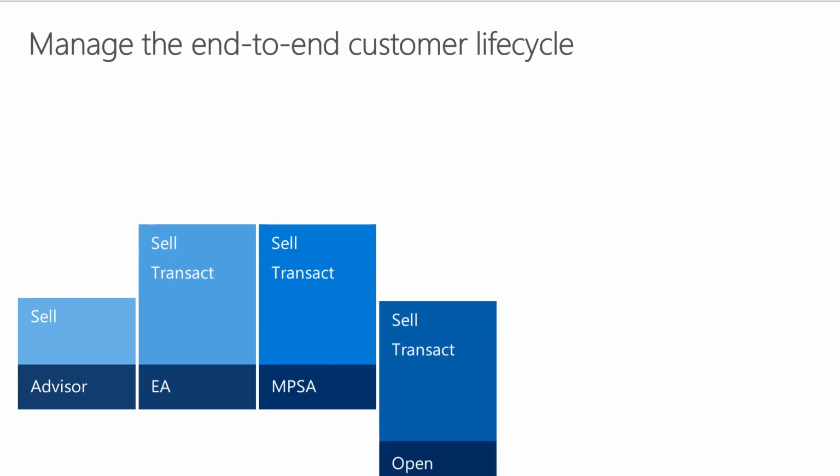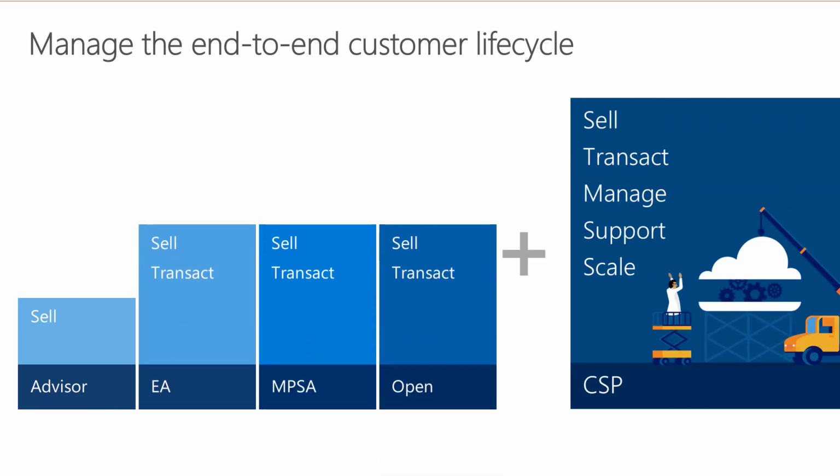Another way to look at it is to compare it against our other licensing models. As you can see from this slide, all our traditional licensing models have been focusing on just the selling and transacting of licenses. With CSP, you as the partner cover the entire life cycle of the customer engagement: selling the solution, transacting the contract, managing the solution in life, supporting any issues, and scaling it up or out to other potential customers. So you were saying that the partner effectively white labels our product and from there ties it in with its own unique services to create a bespoke solution with a continued revenue stream.